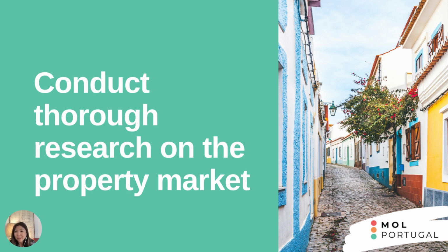Before making any investment, it's crucial to conduct a thorough research on the property market here. Look into different regions. Consider factors such as location, infrastructure, and local amenities. Also consider factors like climate, walkability in your preferred neighborhood. And most importantly, gain local knowledge. Let's take Lisbon as an example.